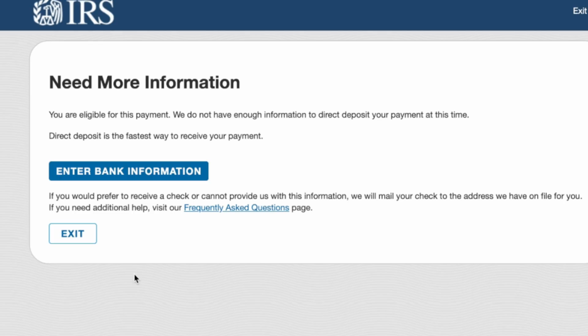All right, guys, so pretty much scenario 2 is that you fill out your information, but the IRS does not have your direct deposit information on file. You're pretty much going to get this page right here that says they need more information. Okay, what does this mean?